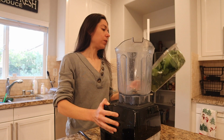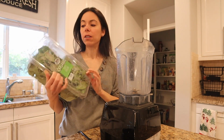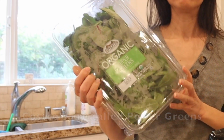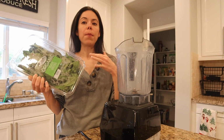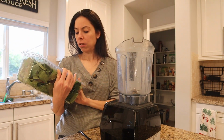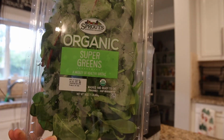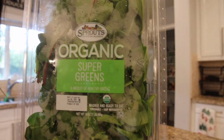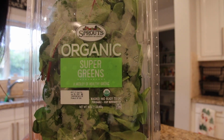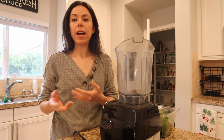I always get super greens. It doesn't matter where you get it from. Sometimes I get it from Costco, sometimes I get it from Sprouts, Whole Foods, Trader Joe's, wherever you are. I grab a box or a bag of super greens, and it is good to get a variety. So each store, their super greens is a little bit different. But today I have Sprouts Organic Super Greens. And then of course, if you have your own greens, like my mom orders Farm Fresh.